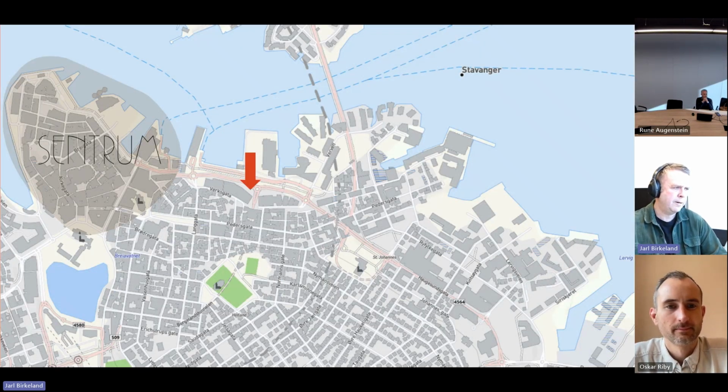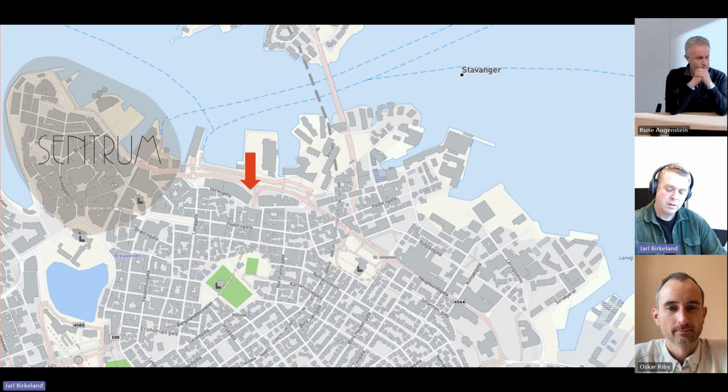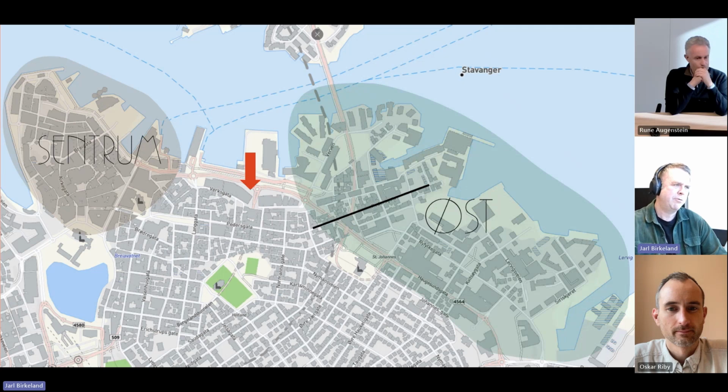As you can see, the project is located here. Here is the old city center. This area here, which is called the eastern part of the city, Stavanger Øst, is a part of the city which is developing very rapidly now. A lot of houses are built, apartments and such things. So there are a lot of people living in the area.